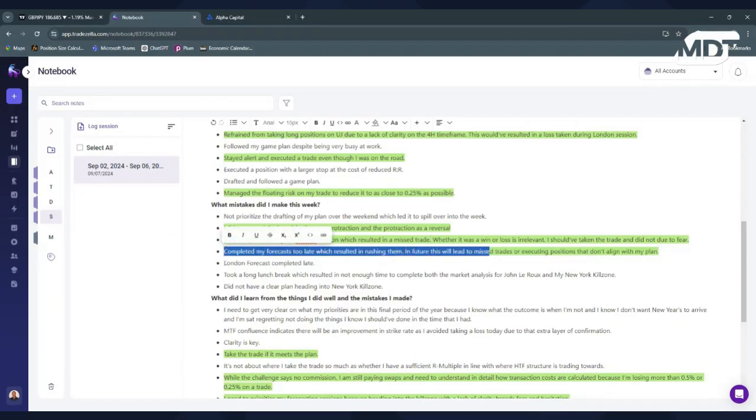And then again, I completed my forecast too late, which resulted in rushing them. In future, this will lead to missed trades or executing positions that don't align with my plan. Because I find just with myself, when I rush something and I don't give myself time to do it properly, especially with my forecasting sessions, then I kind of skip out on some detail at times, not always. And that lack of clarity in going into a session then obviously breeds that fear and hesitation.